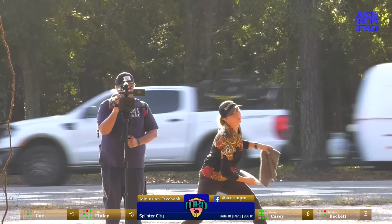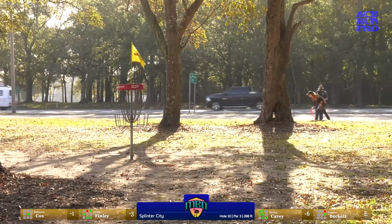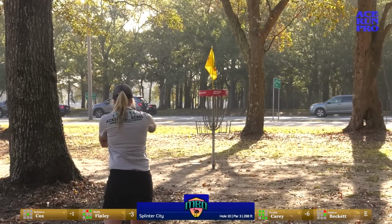You've got this very busy road behind Deanne here. She lays this one up close to the pin. Smart play, to that giant tree blocking her line, too.